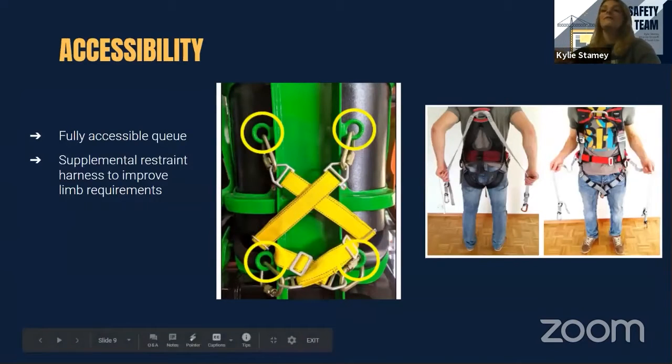This is an example of the restraint they would be using to supplement those with missing limbs. So on the right, you can see an example of it on a person. It's very similar to a climbing harness, and it would attach to the back of the seat. And this would be the first time that this has been added to the RMC system they chose.